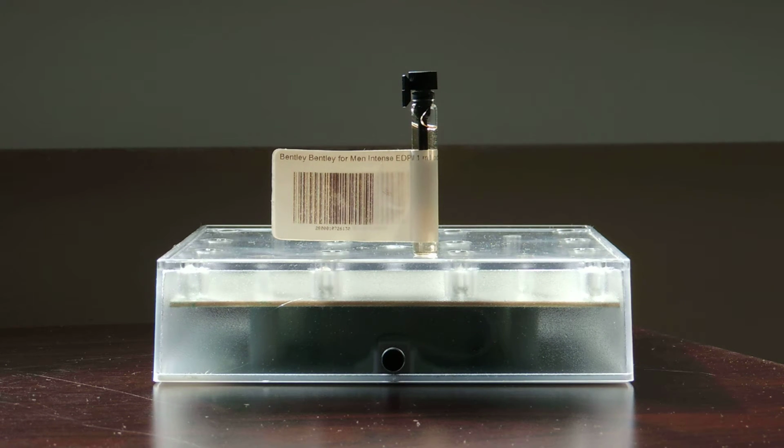Another review for you this afternoon. This time it's Bentley for Men Intense. It's an Eau de Parfum concentration fragrance. It was released in 2013. The nose behind it is Natalie Lorson, and it's categorized as an Oriental Spicy.